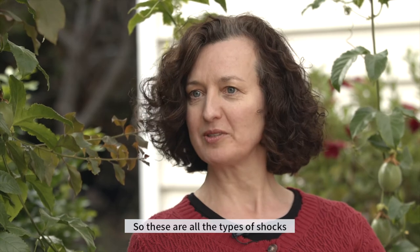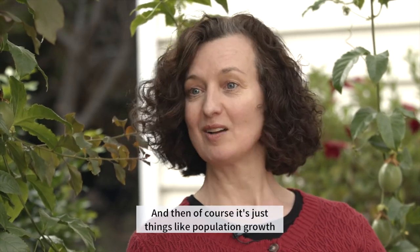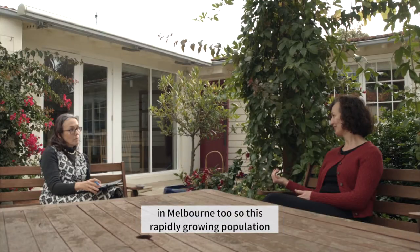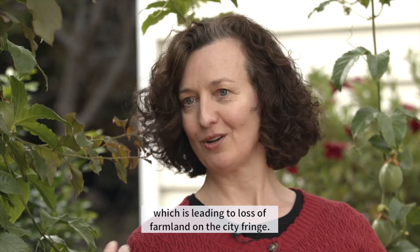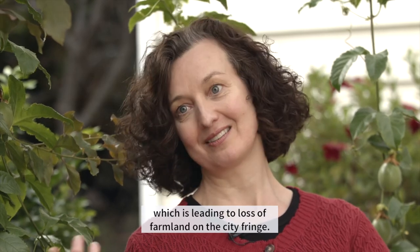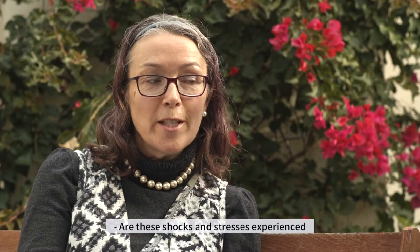So these are all the types of shocks that we might face in the food system. And then, of course, there's just things like population growth in Melbourne too. This rapidly growing population is leading to loss of farmland on the city fringe. That's also a stressor to the food supply. Are these shocks and stresses experienced to a similar extent in other cities in Australia?